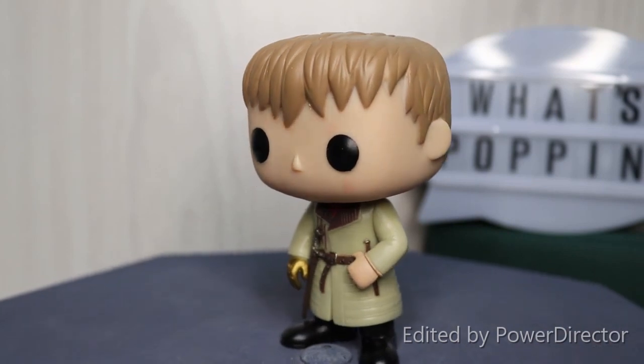This is a really cool Jaime Lannister for me. Not worth a ton on the Pop Price Guide app, but he's a grail for me because it's a vaulted pop that is quite difficult to get hold of nowadays here in South Africa anyway. And I started collecting quite late in the Game of Thrones line, so a pop like this that was probably really easy to get at the beginning is quite tough for me to get now.